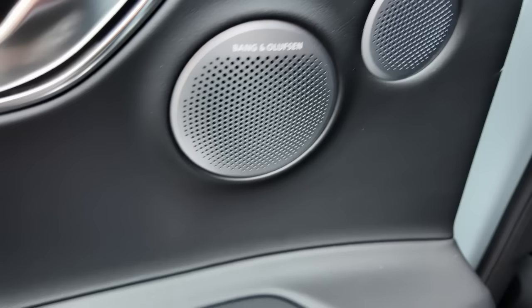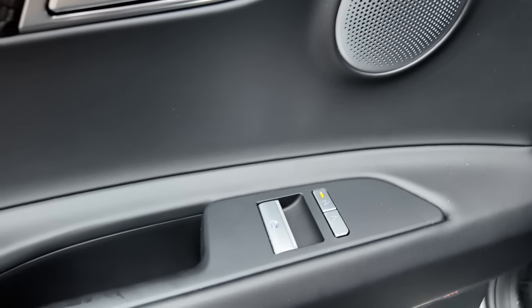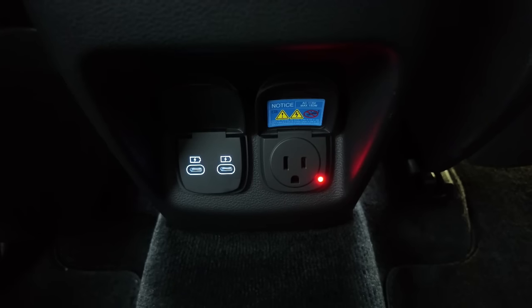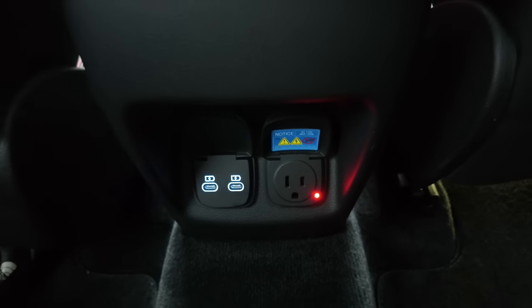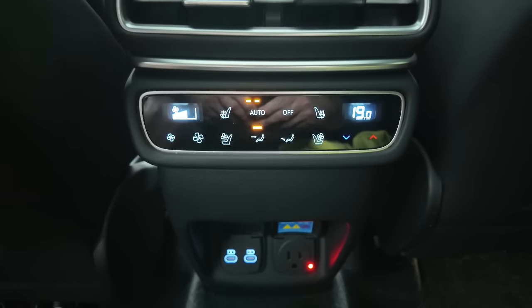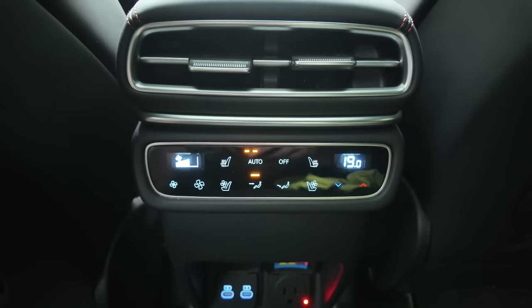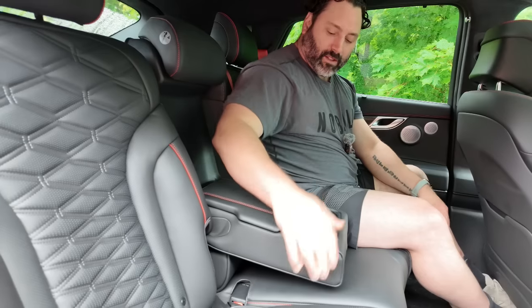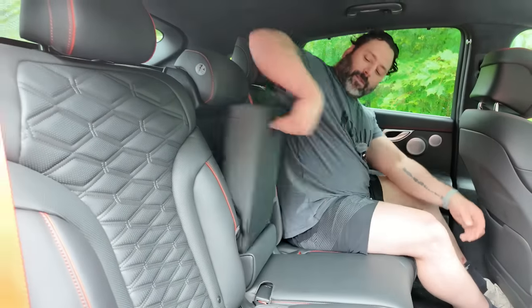Bang & Olufsen 18 speaker sound system, tri-zone climate control. I've already mentioned ventilated and heated seats. I got USB-Cs, I got 2 of them, and I also have a power outlet if you want to work back here with a laptop. Also have cup holders with a storage compartment here, nice felt lining, so you can put devices in there. Nothing's gonna get scratched. Cup holders are a good size.